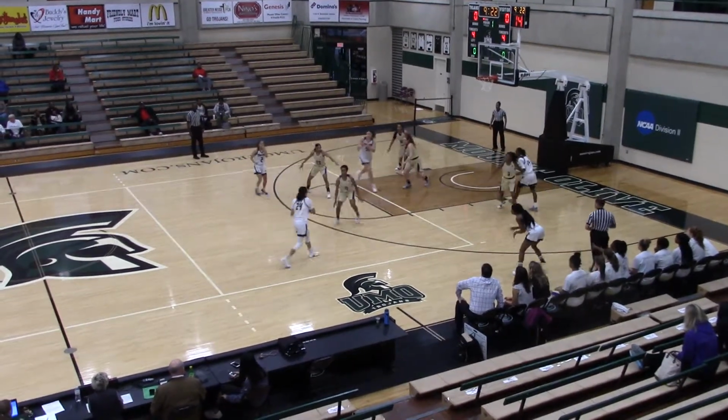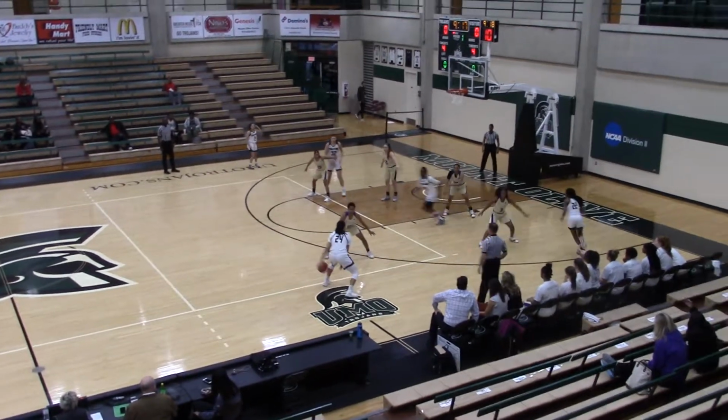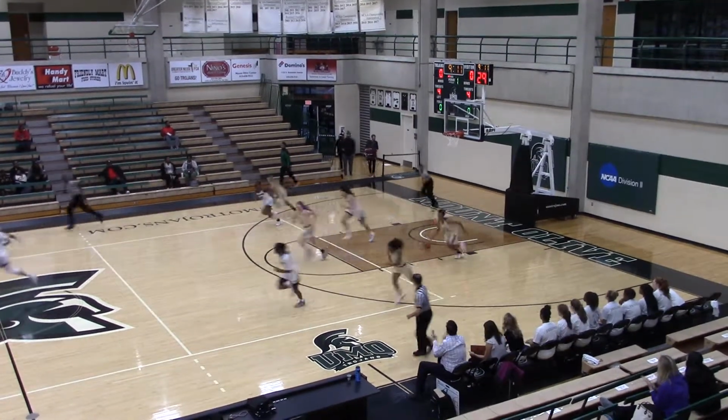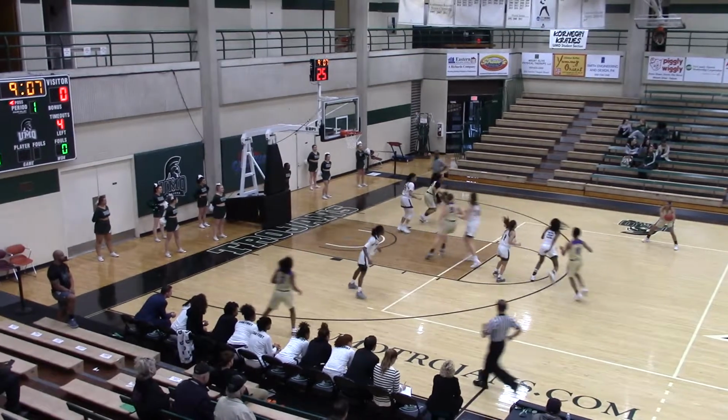She looks, passes it to number 24, Havens. Havens is looking, trying to get in that big gap in the paint as number 14, Jada Bacchus, sets the screen for number 24, Havens. Havens with a missed jumper as number 10, Brianna James, brings up the court.